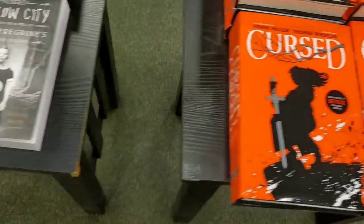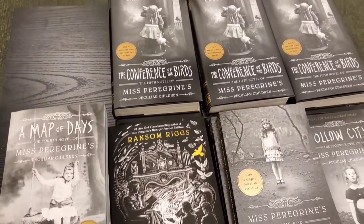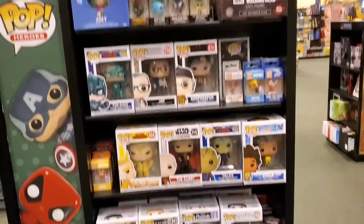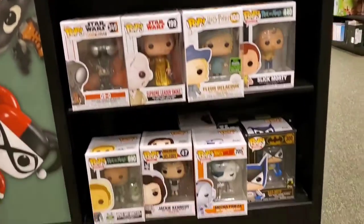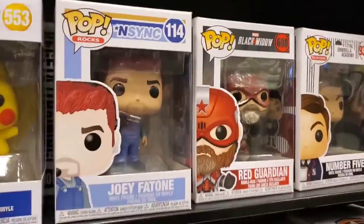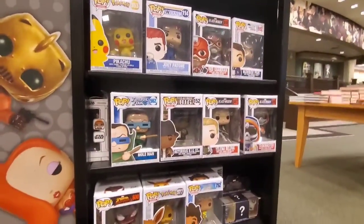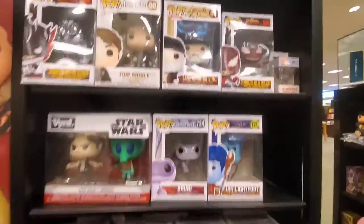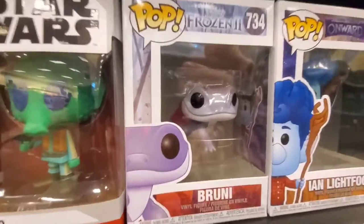Okay, so I just really, really like the covers on these. Someone just laid these out, so I figured what the heck. Oh, dang, Pops. So many colors. You guys still collecting Pops? Let me know in the comments, I guess. Or do you see anything that's rare here? Because I don't even know anymore. I'm so out of the loop on this. I remember that Pikachu was rare. Yay, Bruni.